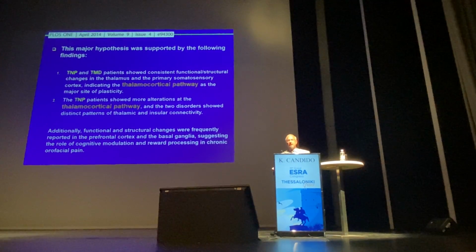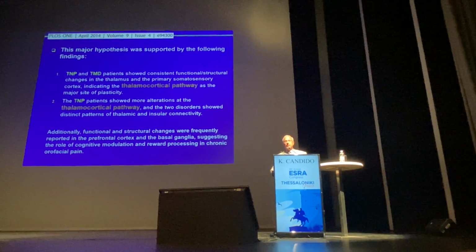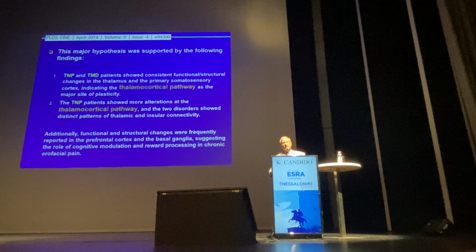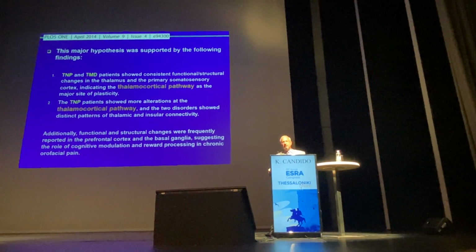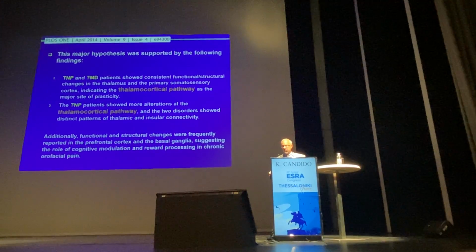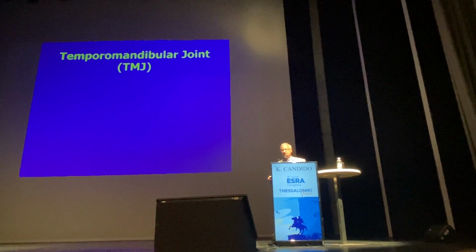They found that the common pathway for all of these painful conditions was the thalamocortical pathway, as you might expect. However, there are functional and structural changes that we frequently see in the prefrontal cortex as well as the basal ganglia, which suggests, at least in these patients with chronic neuropathic pain in the face, that in addition to the thalamocortical pathway, we also have cognitive modulation and reward processing implicated in the perpetuation of pain.